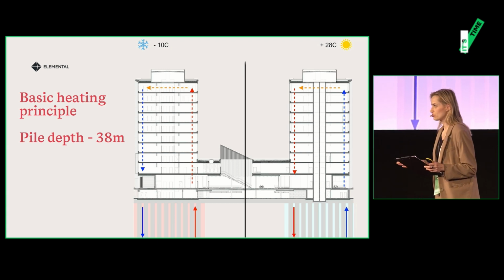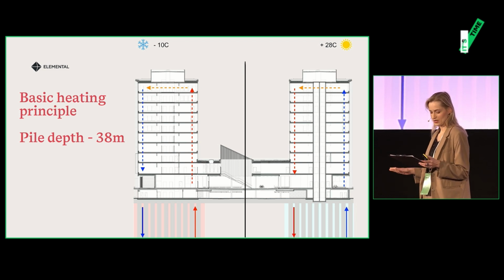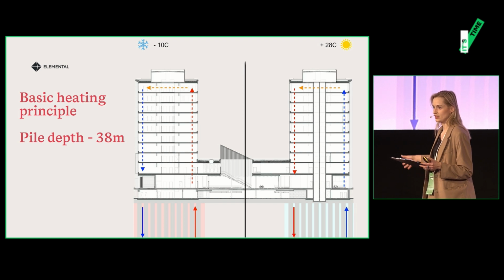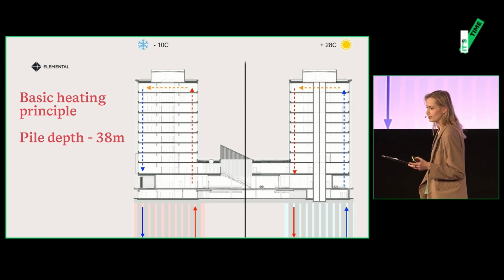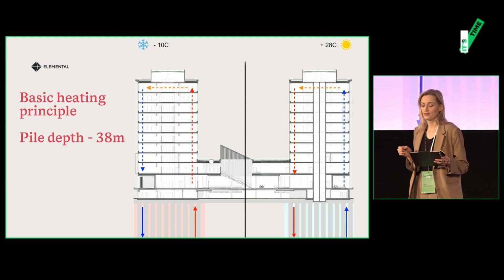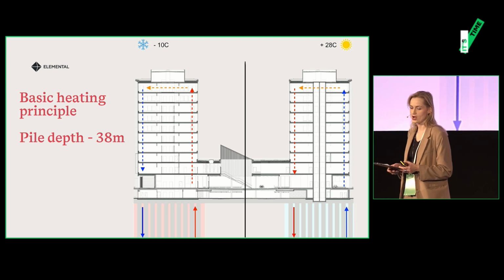The Earth's temperature below 5 meters in the ground is constant at 16 degrees Celsius. So in winter, the cool water enters the piles in the underground. Then it naturally heats up to 16 degrees. It's being pumped up, and an electrical heating unit heats it up to the desired temperature and then it is distributed through the building to heat it up.